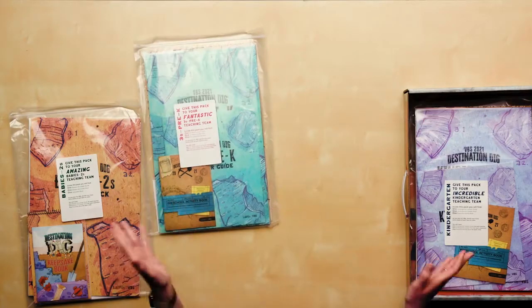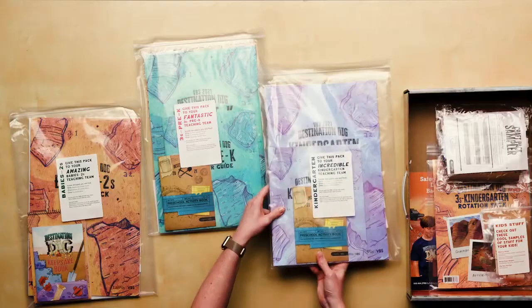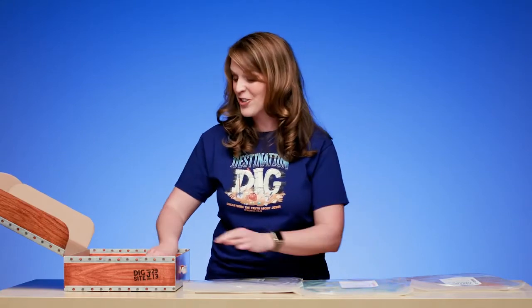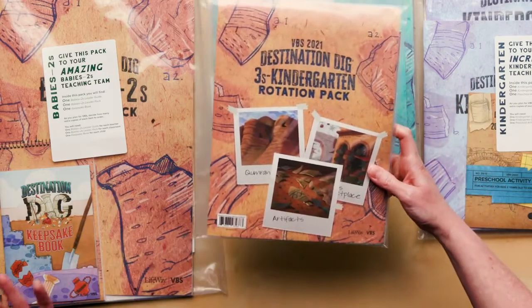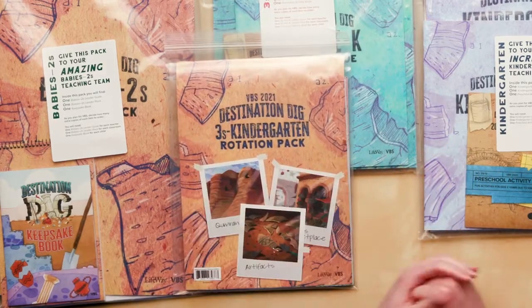Then you're going to have your resources for completed kindergartners or rising first graders. Again, the pack, the leader guide, and then you have a sample of the preschool activity book, which is for kindergartners as well. That covers all of your Bible study materials, but you also get all of your rotation materials for 3s through kindergartners right here inside the 3s through kindergarten rotation pack. This has everything for music, for crafts, for missions, for rec, all that you need included right in this pack.